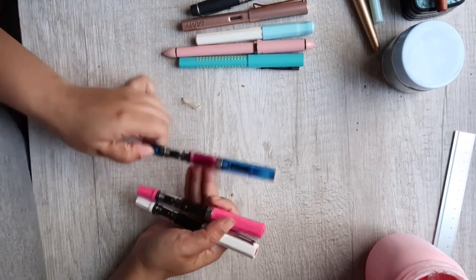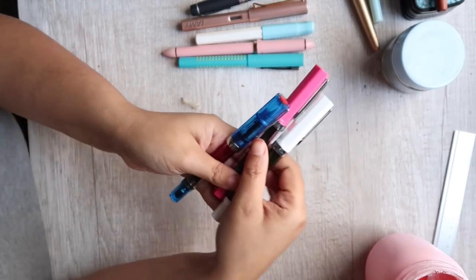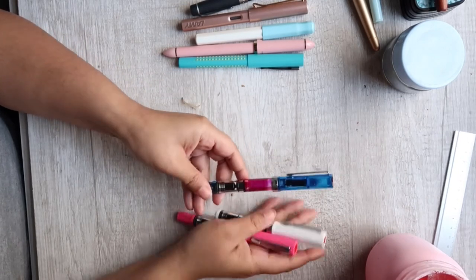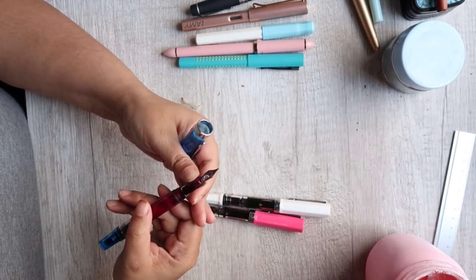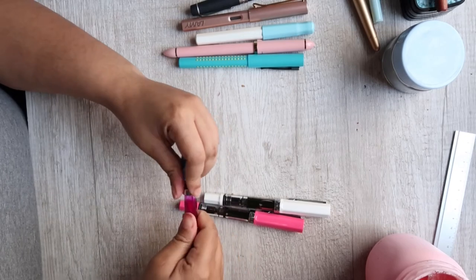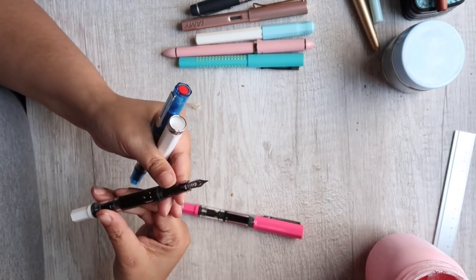I have these three. These are my Eco TWSBI pens. The blue one was my second fountain pen ever, and I really like these. The pink one is in a medium nib, and the white and blue one are extra fine nibs. I usually go for the extra fine or fine nibs, but I do own two medium nib fountain pens, just to have a little bit of variety. Fine nibs and extra fine nibs especially are usually my go-to. I am in love with these fountain pens. They're very easy to clean.